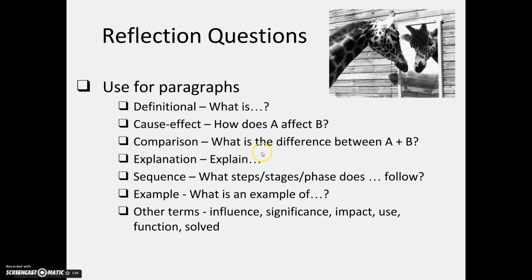We'll see comparisons. Oh, what is the difference? We can go through and ask all these different types of questions. As we're reading, we just read something. What kind of question would this be an answer to?